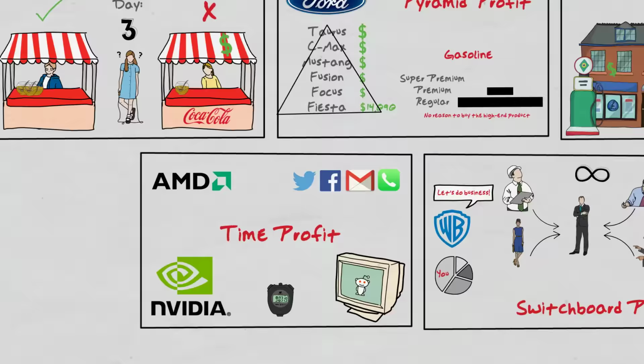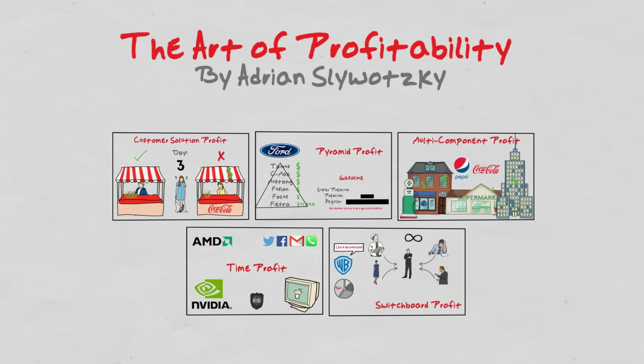So in this video, we covered the customer solution, pyramid, multi-component, switchboard, and time profit models. Again, these are only 5 of the 23 different profit models outlined in Adrian Slywotzky's The Art of Profitability, which I absolutely urge every aspiring entrepreneur to read.